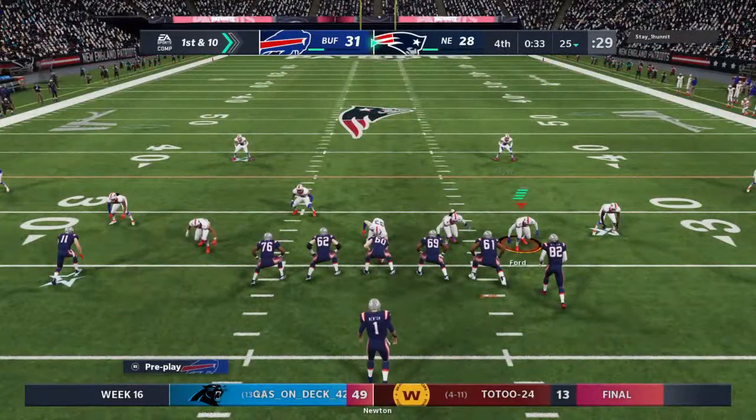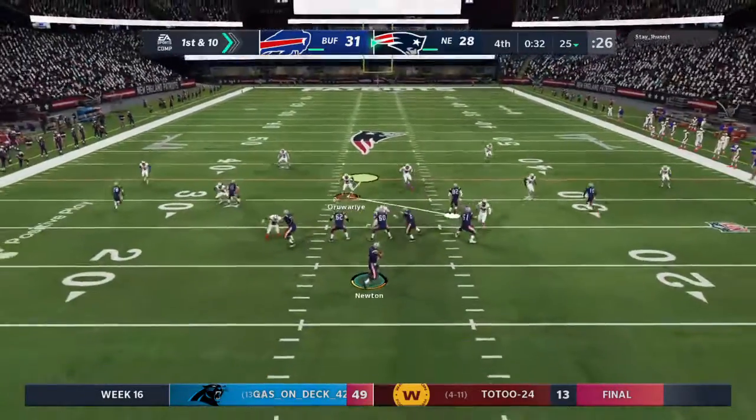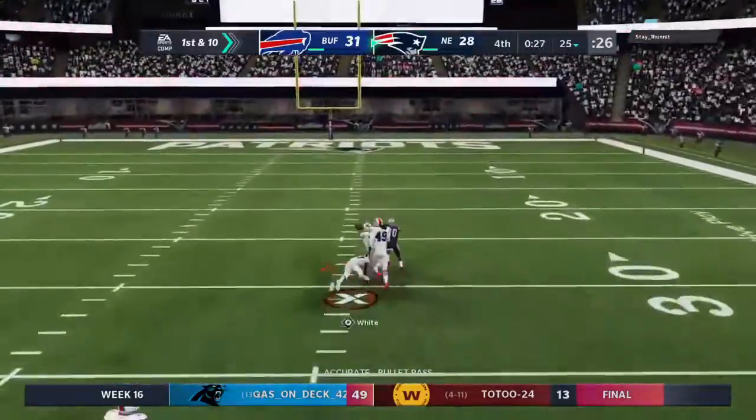New England with a first down as they begin the drive. They only need a field goal. Obviously, the clock a huge factor. They'll be watching that. What do they need to do here, Charles? Your sequence of plays has to get you out of bounds.